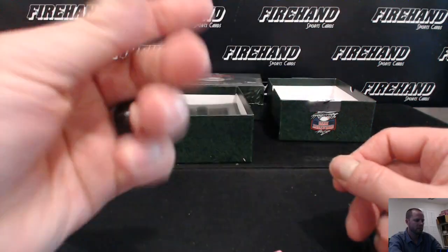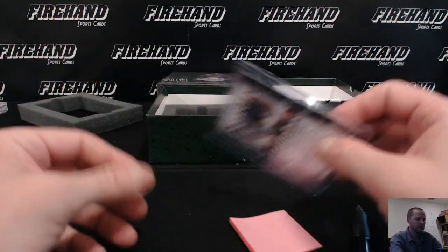Cal Ripken. Oops, purple, 8 out of 20. Jersey number, wow. Wow, wow. Ran him off to hitless.